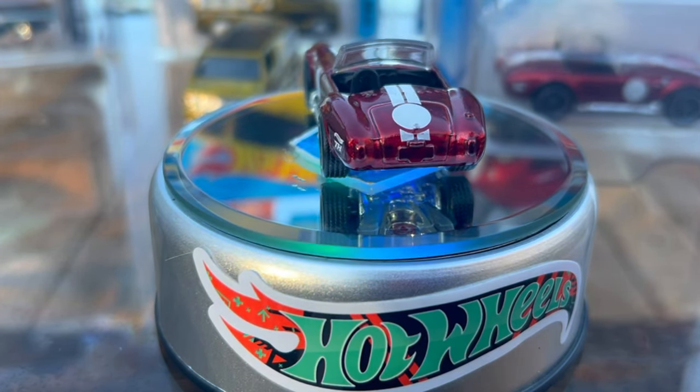Now with this one, you won't see the smooth grille variation, as I don't believe this one produced a smooth grille variation. I haven't seen any at least, but overall, Spectraflame Pink is one of my favorite colors. Now let's get right into my top 10.